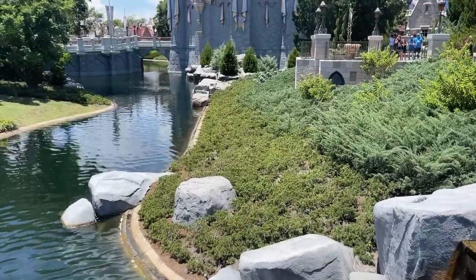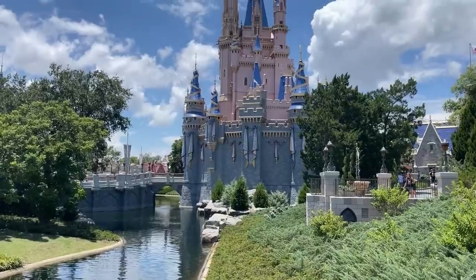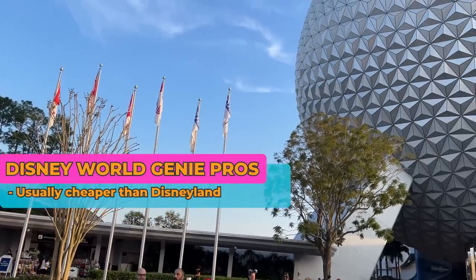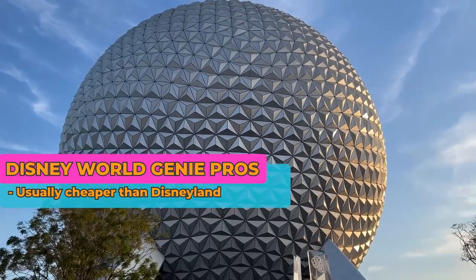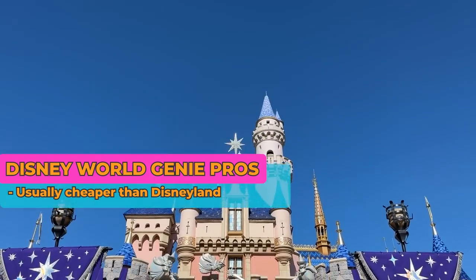Okay, now that we have wrapped up our Disney World portion of this, let's talk about some of the pros and cons of using Genie Plus in Disney World. For starters, it's usually cheaper here in Disney World than it is in Disneyland. Disney World has that fluctuating pricing where it could be $15, it could be as high as $29 on the busiest days of the year, but most of the time it's lower than the $25 cost in Disneyland.